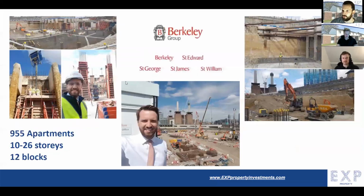So I'm going to talk you through a couple of things that I've worked on in the past and some of the surprising things that I found out whilst working for the Berkeley Group. So this is the scheme that I used to work on. It's in Battersea. You can see Battersea Power Station in the background. And you'd look at this site thinking, well, it's a massive civil engineering project. It's a huge infrastructure project.